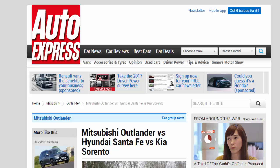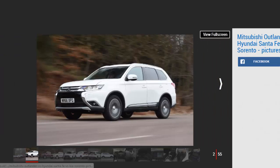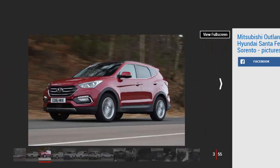Mitsubishi Outlander vs Hyundai Santa Fe vs Kia Sorento. We see if the updated diesel Mitsubishi Outlander is a better all-rounder than the Hyundai Santa Fe and Kia Sorento. If you need a car with 7 seats, there are two avenues to explore, a conventional MPV or a 7-seat SUV, such as the facelift Mitsubishi Outlander.